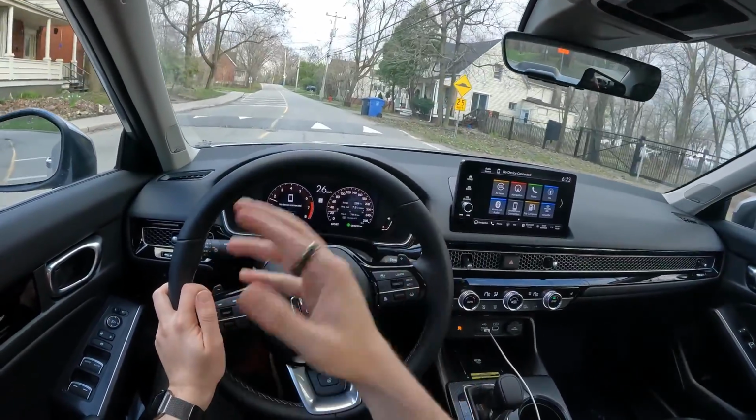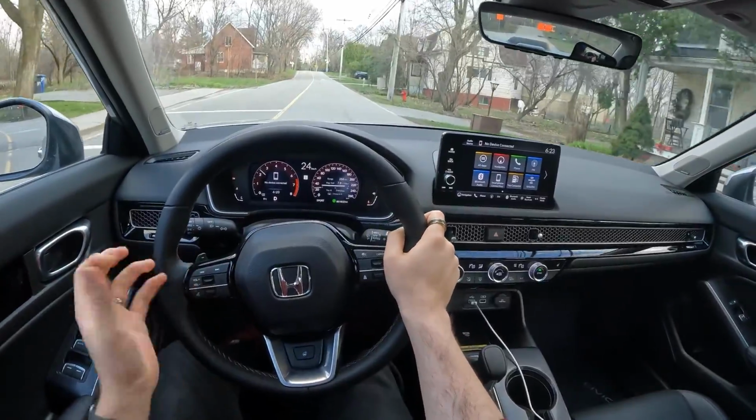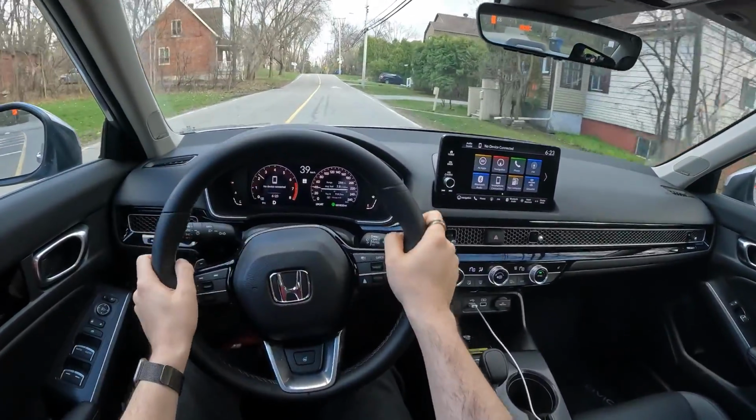Yeah. So I'm glad I got to bring you this kind of twisty road driving. I'll try to film here a little bit more. It's a new area that I'm testing out. A lot of speed bumps, but still we do have those little areas where we can do the car.